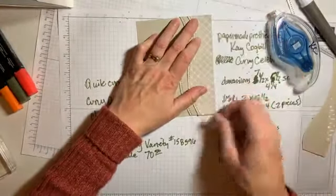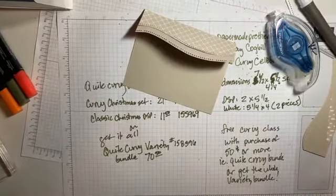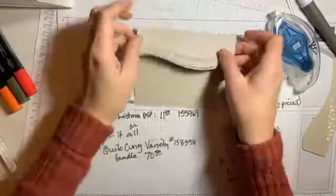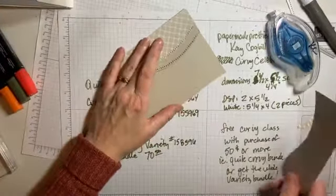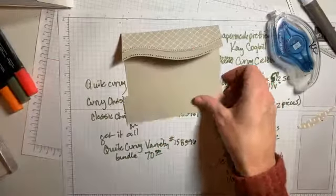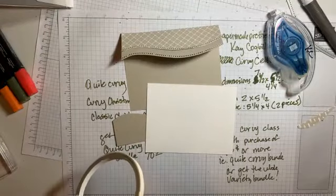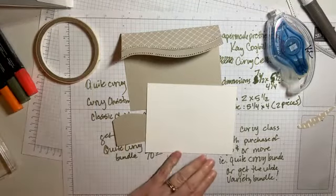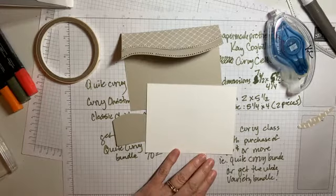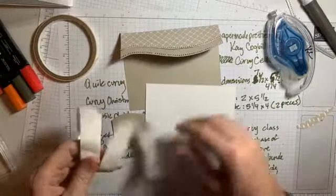Hey Jackie, who else is here? We have, oh, Jackie, good to see you. All right, now we are going to go ahead and I can see that my Stampin' Seal Plus ran out, so I'm going to show you. Oh, it's all the way over there. I'm not going to show you. Never. Oh my goodness. Hey Charmel, good to see you.